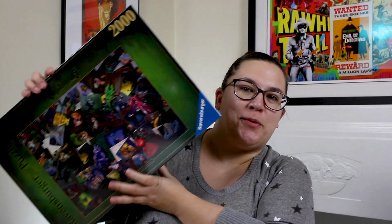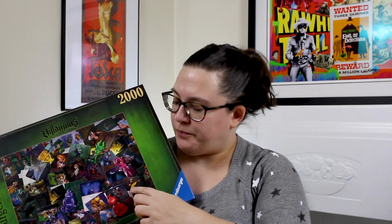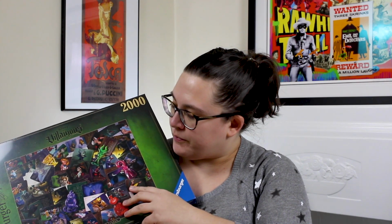But because I was looking at them, I saw that there was also a 2,000 piece one. So I ended up picking up the 2,000 piece one. This is all cards and figurines from the Villainous game, which I haven't played, but I've seen it online along with the puzzles. This one I think is going to be quite challenging. It's also going to be quite big. 30 inches by 38 inches. Yeah, so it's quite big. But I think that'll be fun.